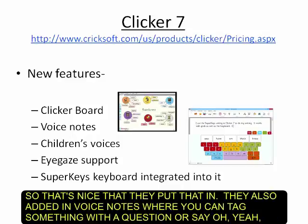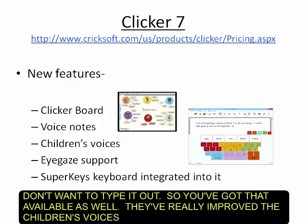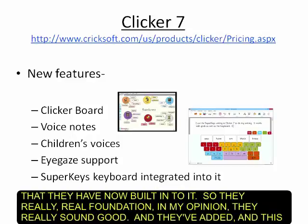They've also added voice notes, where you can tag something with a question, or tag something with a note like, remember this, or tag something with a voice note that the user can hear of what you're saying, or they in turn can create a voice note if they don't want to type it out. So you've got that available as well. They've really improved the children's voices that they have now built into it, so they're really real sounding, in my opinion. They really sound good.